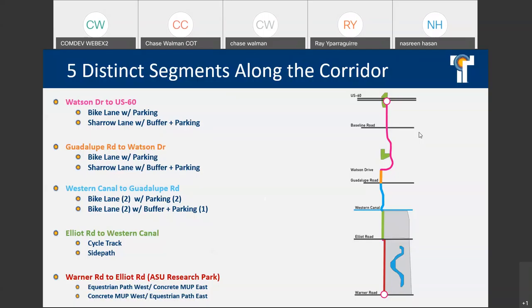Moving north as we hit Western Canal, we'll be going onto the roadway like Chase described, and we're looking at two options. One, we'll have parking on either side with bike lanes on either side. We'll also take a look at another option where we'll have the bike lanes with a buffer and parking on one side. Between Guadalupe and Western or Watson Drive, our cross section will look at bike lanes with parking and also sharrows with parking or shared lanes, as Chase mentioned. And finally, on our most northern segment from Watson to the US 60, we'll also have some bike lanes with parking and sharrows with buffer and parking.